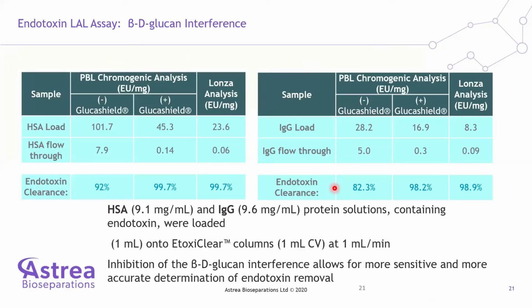And here's some of the results that we obtained when we looked at spike samples in the absence of glucoshield and the presence of glucoshield. I'll come back to the final columns in each of these tables in a minute. I have two examples here, human serum albumin and IgG. We just wanted to look at different solutions.